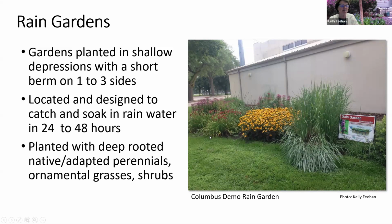And we're like, why? Because all the high school buses park there, and all the football players run from the buses across this turf area. Now there's a sidewalk right there, but they skip the sidewalk and they run across the turf and into the locker room. Well, that's really important information for a rain garden because you don't want traffic in a rain garden. You don't want that soil to get compacted. And rain gardens are usually planted with deep-rooted, usually native plants, but adapted perennials do just as well. Ornamental grasses and shrubs are what we typically plant.